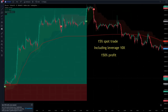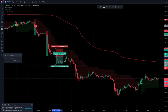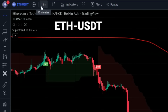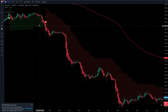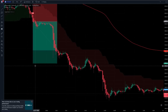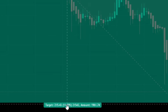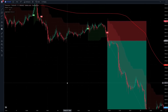Okay, let's move on to the Ethereum chart to test this strategy there and see its ability to give signals. We're on the Ethereum chart now on a 15 minutes time frame. Look, here candlesticks have stood below the red line and the Supertrend indicator has given a selling signal at the best spot. It gave 11% profit on a spot mode. Let's see how it has worked in the past.